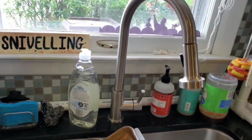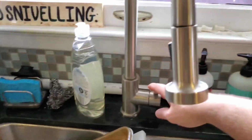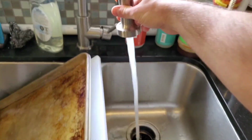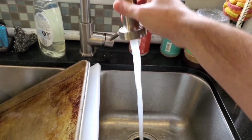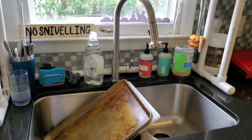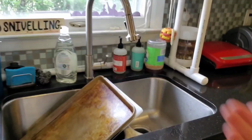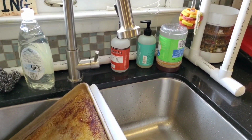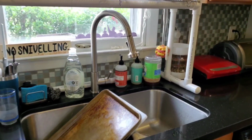Also, we upgraded our faucet. I just went online and typed in industrial faucet because I wanted something that could rinse the dishes as fast as possible, and man, this was a huge upgrade. So I'm really happy with our nice faucet that gives us a lot of space for rinsing dishes and some pretty good pressure.